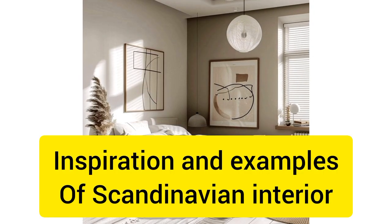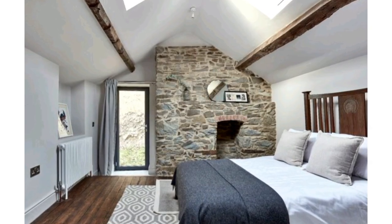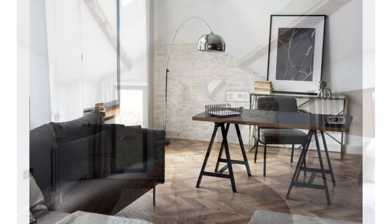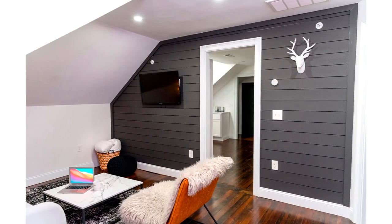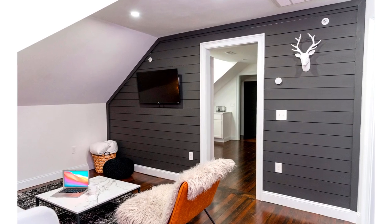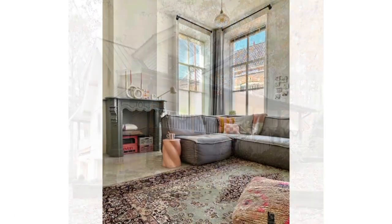For inspiration, look at Scandinavian house and apartment tours. These showcase real-life examples of how to implement Scandi design principles effectively, featuring a variety of spaces from small apartments to larger homes, all beautifully styled with Scandinavian decor.